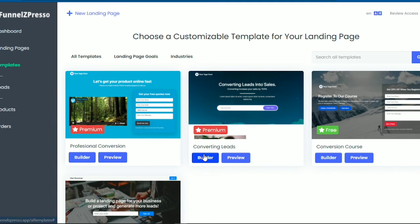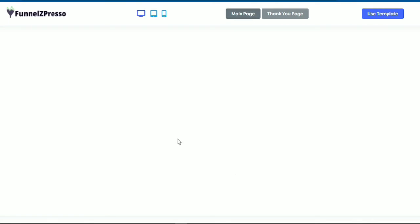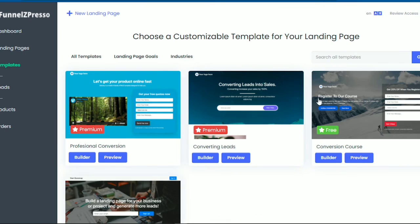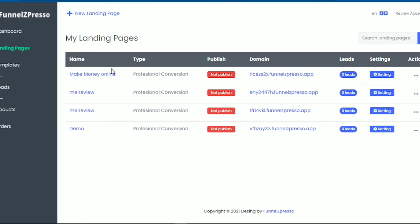Let's say you choose this one. Either you can first preview it, or you start building it, and then it will show you it works for mobile, tablets, and PC, for all. And then you can get started with this, and I have already selected one, so you can take action. You go to builder, you can clone it, and you can go to the lead section.